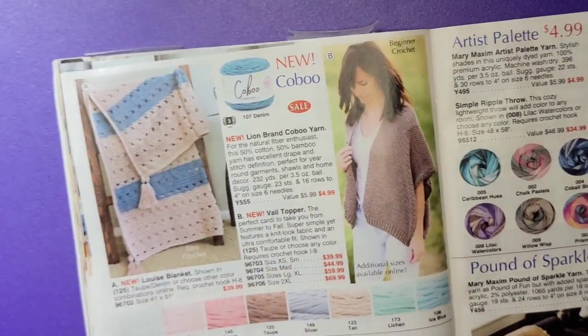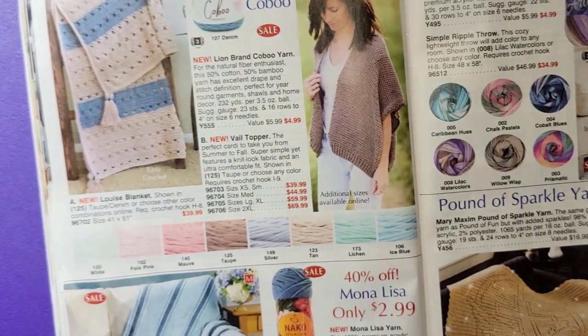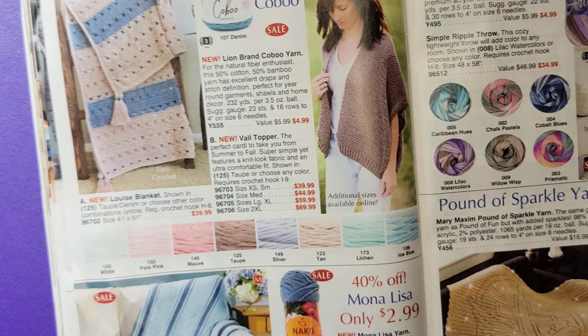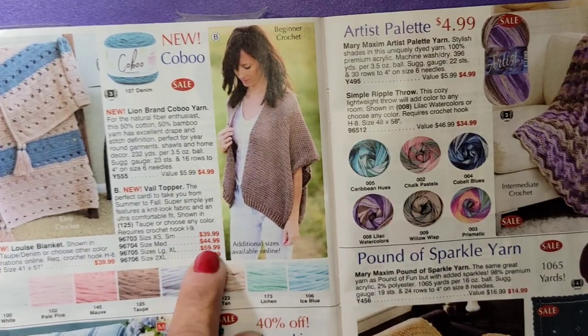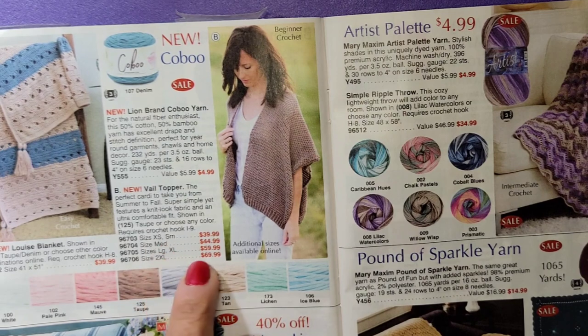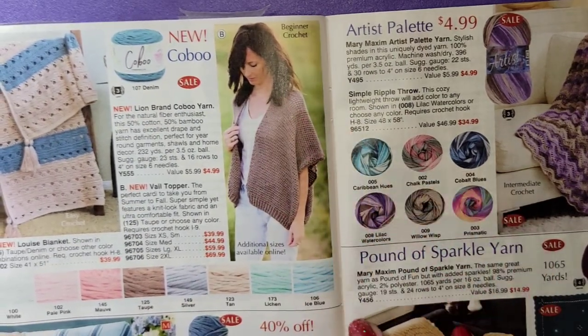That's pretty. That one says easy and it's $39.99. They use these colors right here. This is called Kubu. It was $5.99. It's $4.99 now. 232 yards. This one. They have different sizes right there. The lowest is $39.99 for that kit for the extra small, and then the two extra large is $69.99 for that.